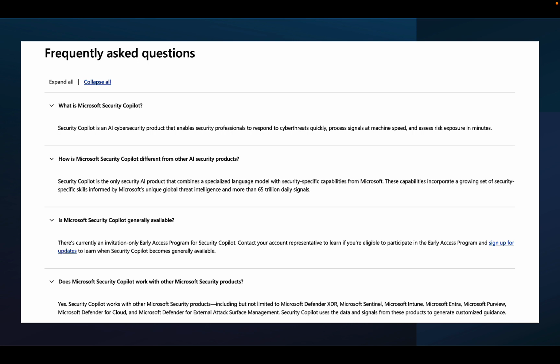Number two, how is Microsoft Security Copilot different from other AI security products? Good question. Not everyone's firmly embedded into the Microsoft ecosystem. People will be using other vendor-neutral products out there. So let's have a look. Security Copilot is the only security AI product that combines a specialized language model with security-specific capabilities from Microsoft. These capabilities incorporate a growing set of security-specific skills informed by Microsoft's unique global threat intelligence and more than 65 trillion daily signals. Okay, interesting stuff.